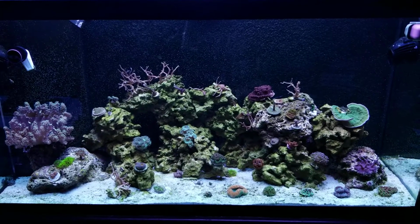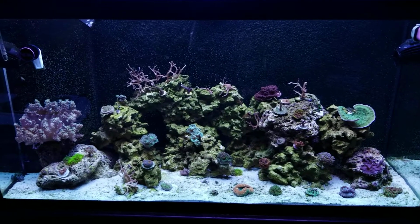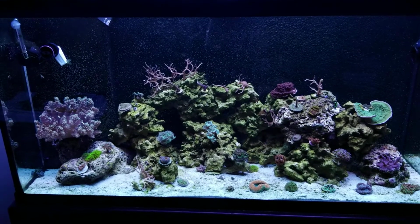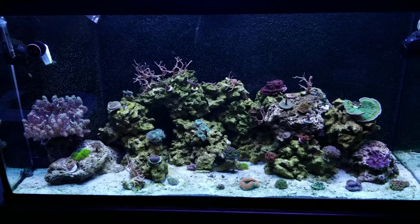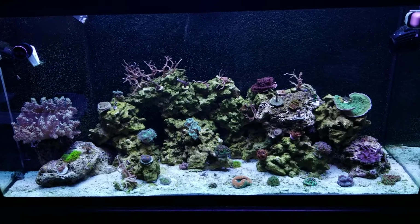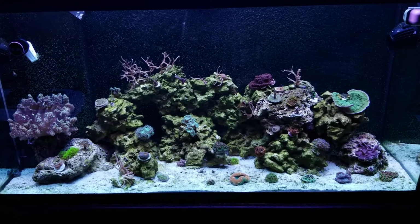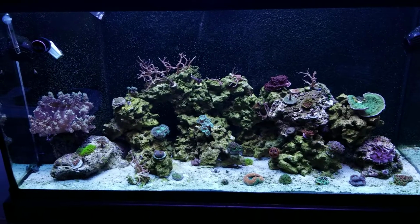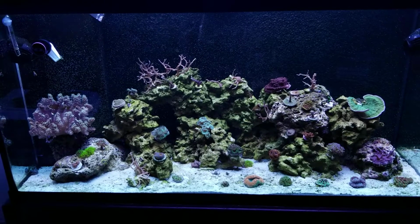And all I'm doing is dosing the Ionic, whatever you want to say. All I've got is the skimmer, the Reef Octopus 150. There's no carbon or anything like that. I am using my own RODI system, a 5-stage, but that's pretty much it. Like I said, there's no GFO or anything on this system.